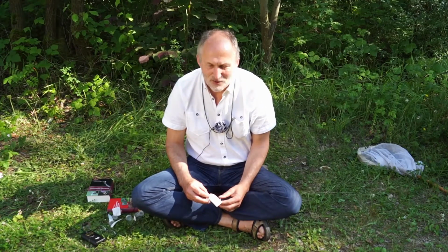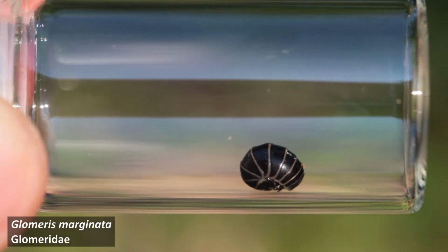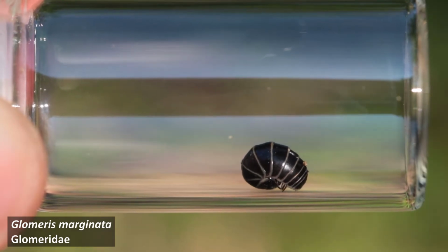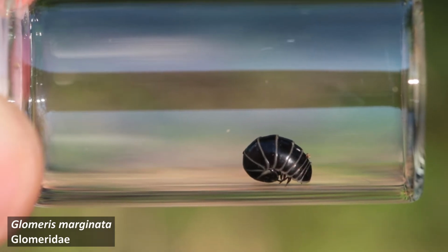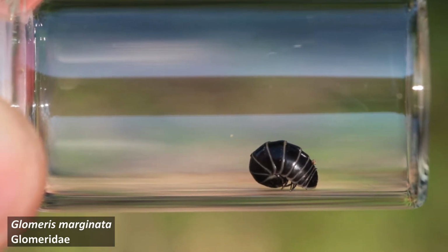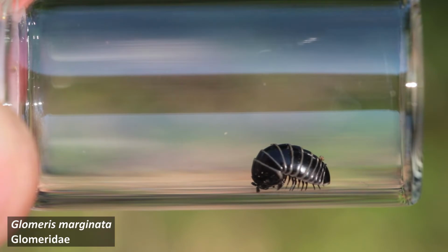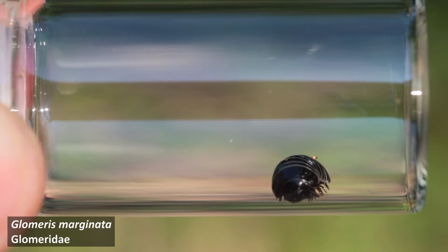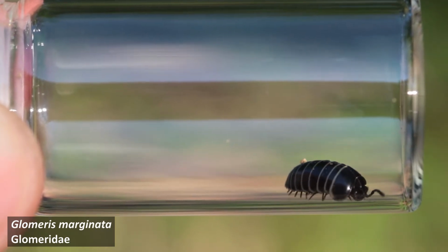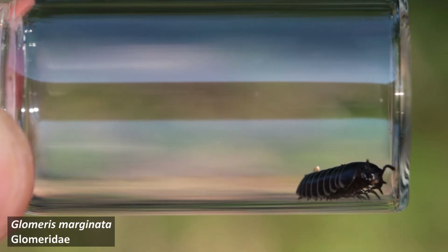This is a glomerate myriapod, Glomeris marginata. Easy to recognize, really very easy to recognize. It's black and it's having yellow margins of the tergites. These glomerates, in German called Saftkugler, they look a bit like isopods, but in fact, of course, they are totally different. They have these diplosomites, so 2 segments which are bound together basically and are bearing 2 pairs of legs.